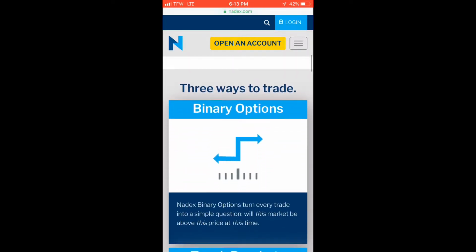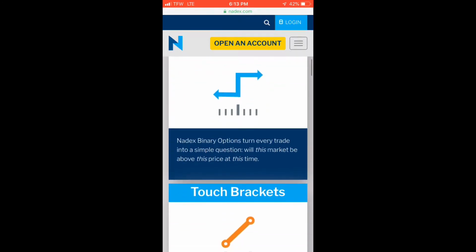So like I said, there are 3 ways to trade. There's binary options, which is a yes or no prediction of where the market is going to be. For example, will the S&P 500 be above 2600 today at 4:15 p.m., yes or no? If you say yes and it's above, you make money. If you're wrong and it's below, you lose money. Same for going short: if you say no and it's above, you lose money, and if it's below, you make money.